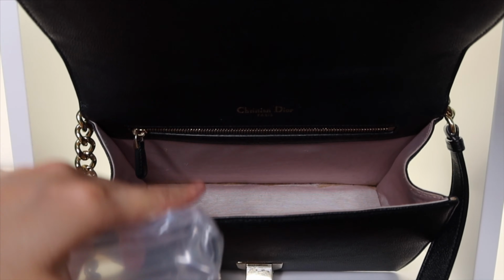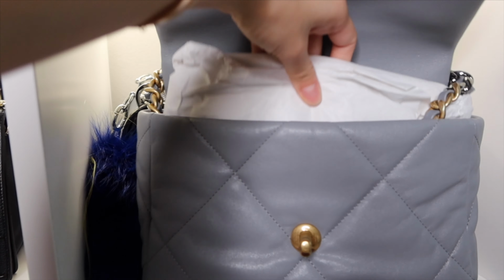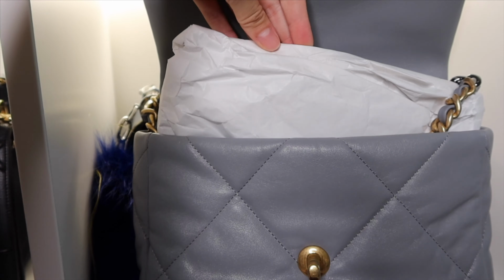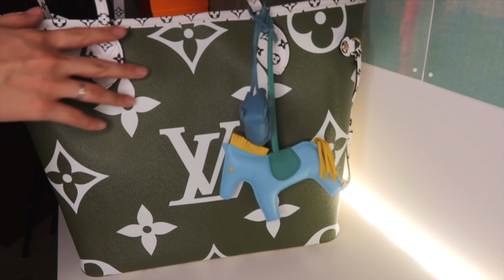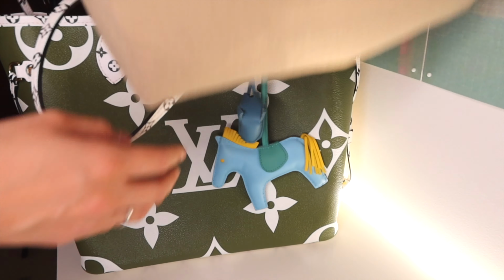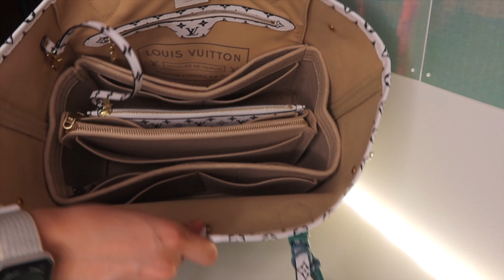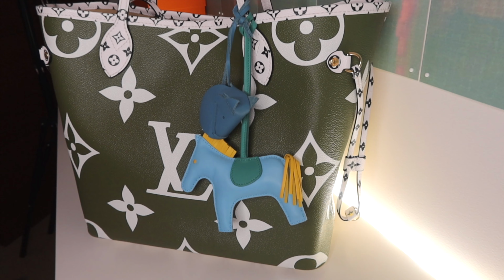And lastly, I wanted to talk about keeping the shape of the handbag. So I usually use air paper inside my handbags, or I keep the original paper these handbags come with. This way your handbag won't lose the shape. If you have the bag organizers, I think they're quite good as well. I personally don't use them, and I don't feel the need of using them. I just put some air paper, and it works just fine.